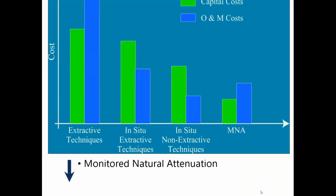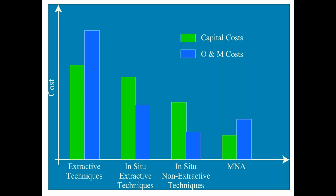Erica, can you move to the next slide, please? And this slide shows the capital cost, which is in green, and O&M cost in blue. If you look at the extractive techniques like the pump and treat system, the operation and maintenance cost and capital cost are pretty high. When compared to in-situ technologies, when you combine the capital cost and O&M, it is fairly reduced compared to extractive technologies. And not only because of cost, number two, you're able to remove the contamination faster and get closure faster. And also in situ, you don't have any moving parts outside.